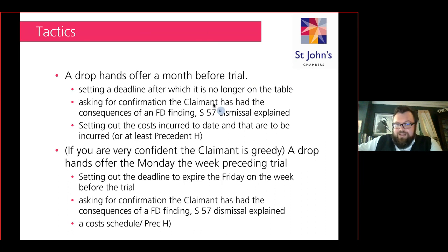Typically, again, if you're feeling confident that the claimant's going to be greedy and not see sense, I would make that offer again a month before trial, again setting the deadline, again asking expressly for written confirmation that the claimant's been informed of the consequences of persisting in their dishonesty. And in that instance, set out an estimate of your costs to trial, or if you're in a multi-track trial, your precedent H. And then if you are still confident that the claimant is going to be greedy and it looks like it's going to run to court, whatever happens, I would repeat that.